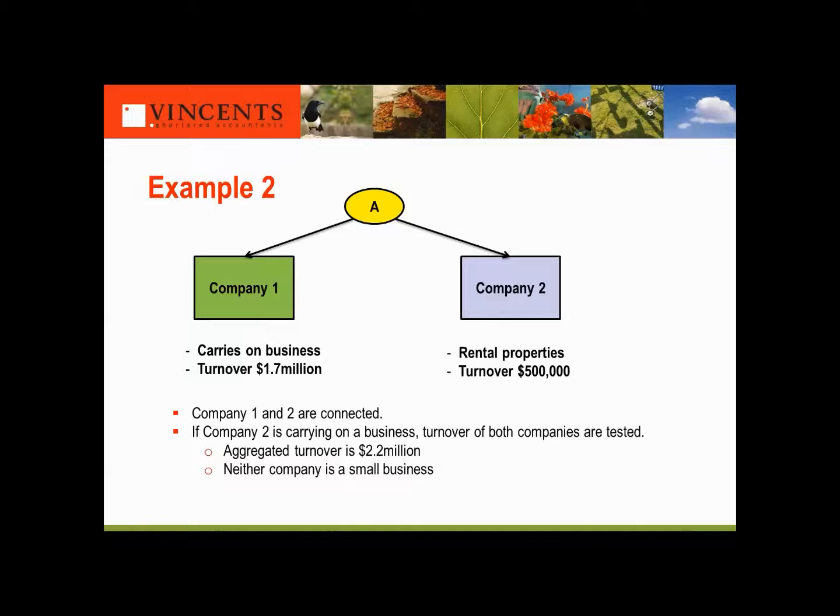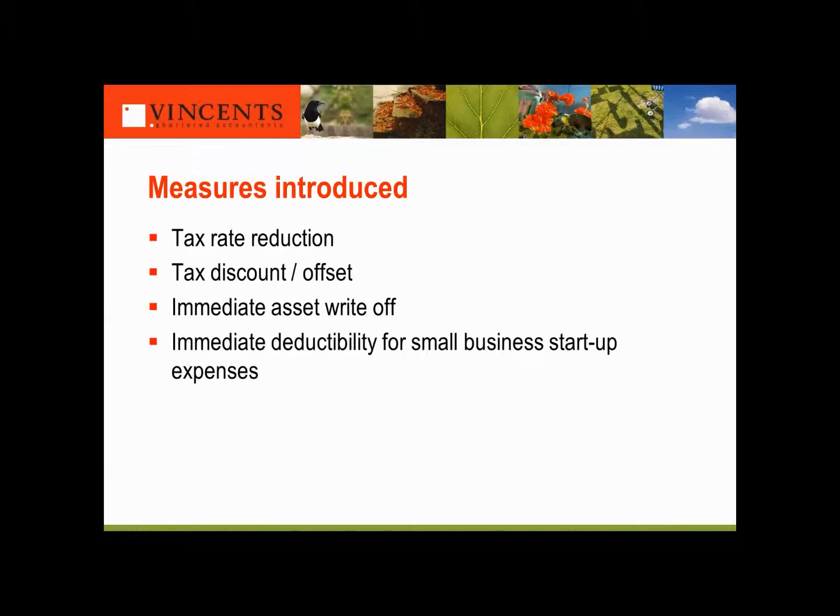So now that we've gone through that, I'll spend the last few minutes talking about what are these measures that the government has introduced, and just touch on some examples of how they operate. So the main ones that have been the topics of discussion have been the tax rate reduction, the 28.5%, the tax discount and offset, which is available to non-corporate entities because the tax rate reduction is only available to corporate entities, the immediate asset write-off changes, and also the immediate deductibility for small business startup expenses that have also been introduced. So there's a lot of hurdles to get through before you actually even get in the front door of whether these measures can be accessed or not. So like I said, it's important to actually have a look at those at the outset.